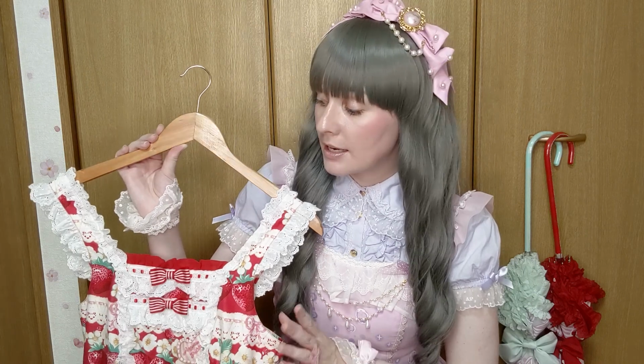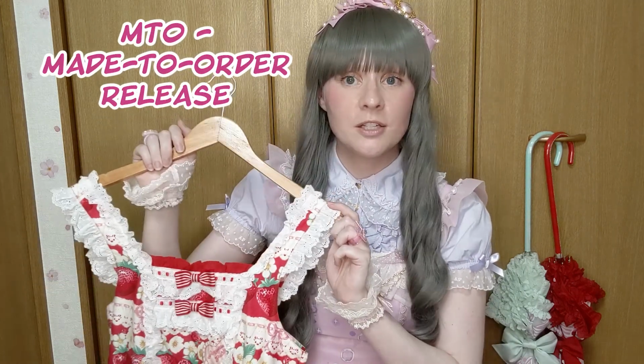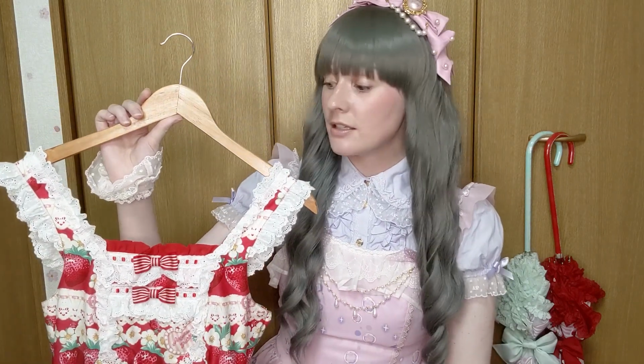Each year, Angelic Pretty releases a new strawberry print, and I remember about a year after I was into Lolita fashion, this one came out, but I still didn't know how to order off Angelic Pretty's website, so unfortunately I missed out on the first release as well as the MTO, but I was able to find this one secondhand after a while. I usually see the lavender colorway on sale, but yeah, I really like this dress and I loved it ever since I first saw it back in 2016, so I've just been looking for it on the secondhand market for a while.